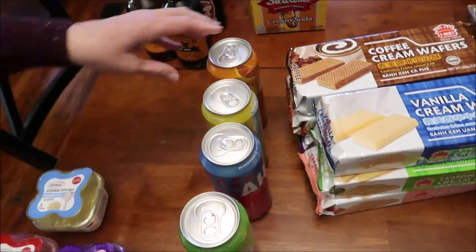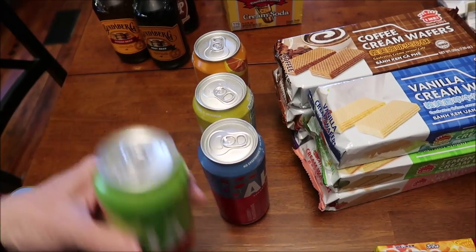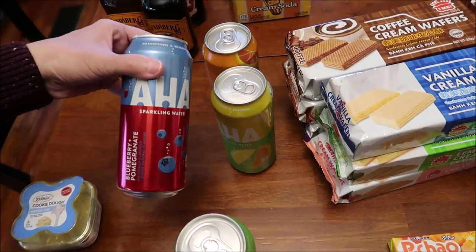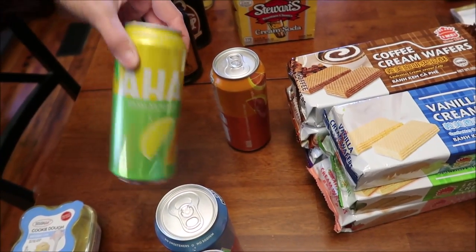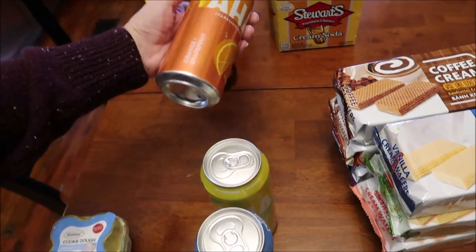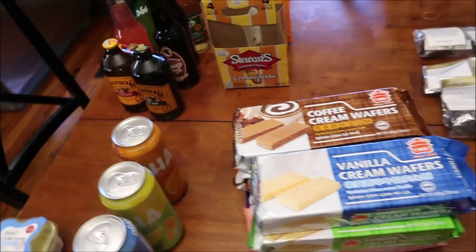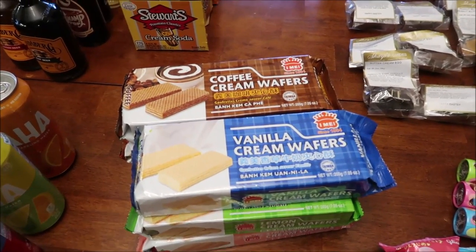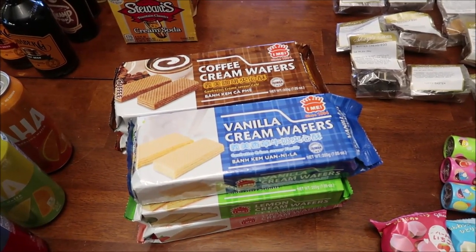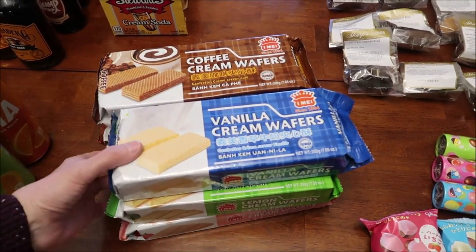And then at Target, I bought these AHA sparkling waters. We have the lime and watermelon, the blueberry and pomegranate, the citrus and green tea, and the orange and grapefruit. And then at an Asian market called DY Market, I want to thank Jessica for telling me about this market because we found all kinds of goodies to try.